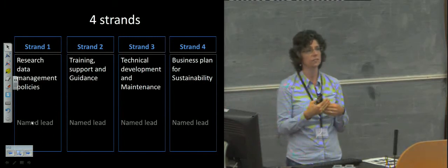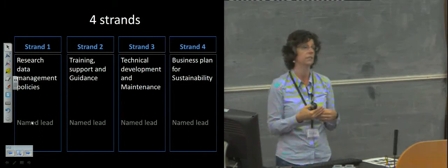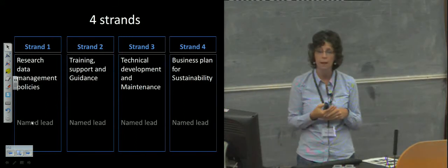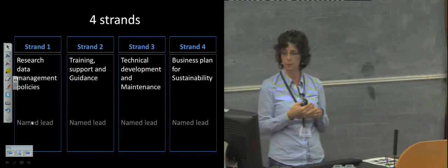The third strand, the technical strand, is where the Bodleian Libraries come in. We'll be providing some of the technical services to support the research data infrastructure. And I'll be talking about those a bit more in a moment.